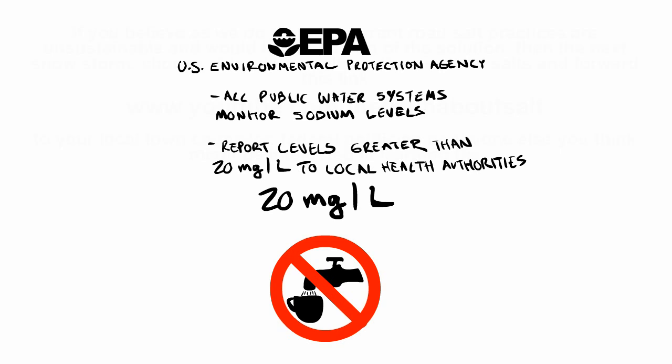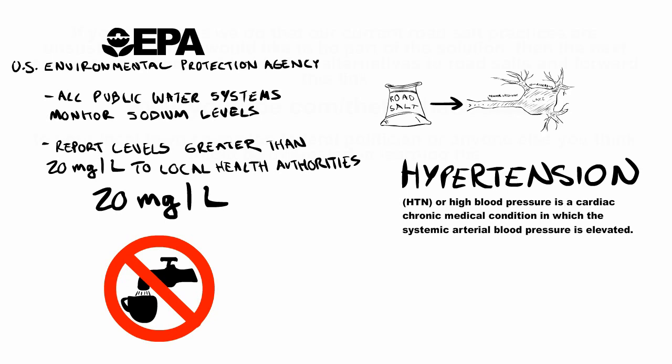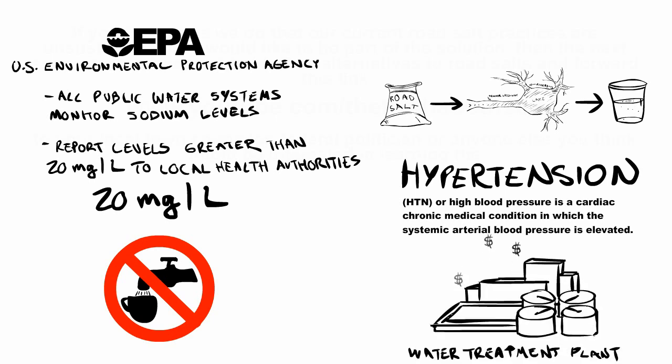The water that we're drinking is contributing to health problems like hypertension because the salt that we're using to keep our roads clean is washing into our waterways and leaching into our groundwater. It's virtually impossible to remove 100% of the chlorides from our tap water on a municipal scale because of the high cost of advanced filtration techniques like reverse osmosis. As a result, most municipalities do the bare minimum.